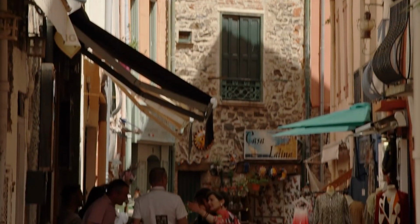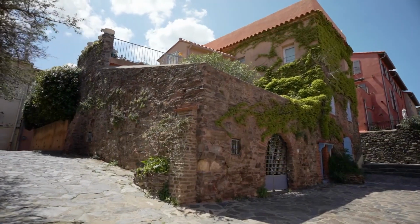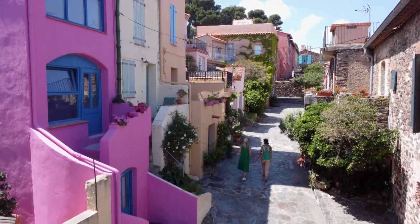This town is so beautiful. I feel like I'm in a movie set. I can see why the artists loved it here.